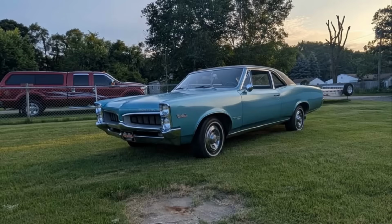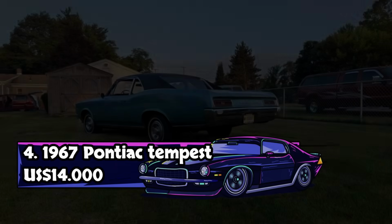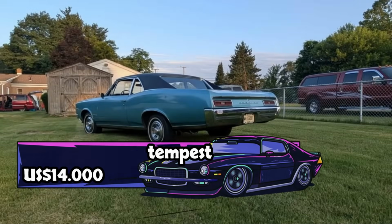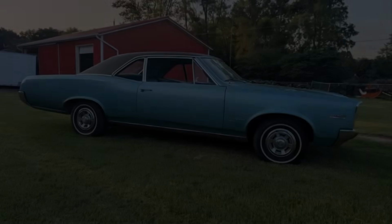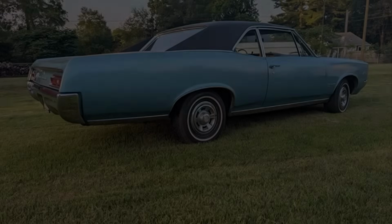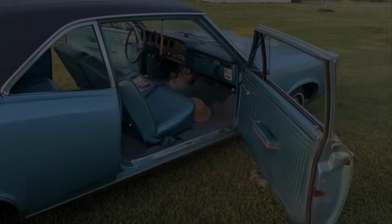Number 4. This 1967 Pontiac Tempest, listed at $14,000, is a distinctive classic that blends period-correct styling with a mix of performance upgrades and originality. Located in Elkhart, Indiana, the car features a rare overhead cam inline-six engine, not the Sprint variant, equipped with a 500 CFM Demon carburetor mounted on a Clifford intake. This setup is paired with dual headers and a custom exhaust system that delivers a throaty and aggressive sound, enhancing the car's character without straying too far from its original roots.